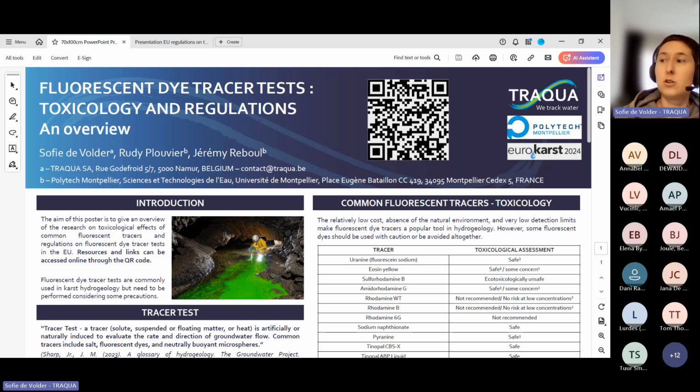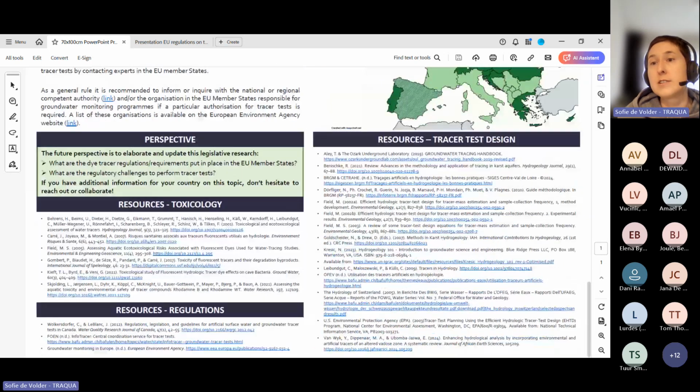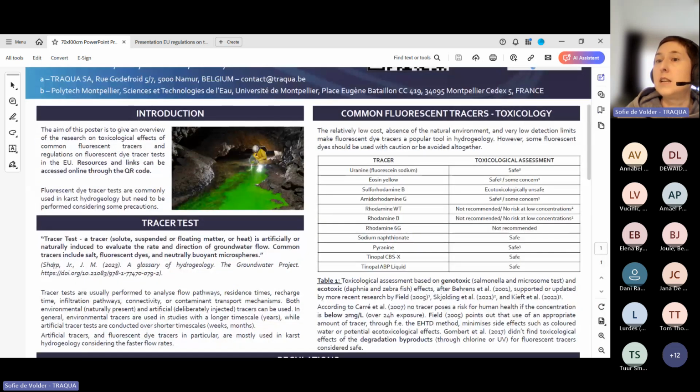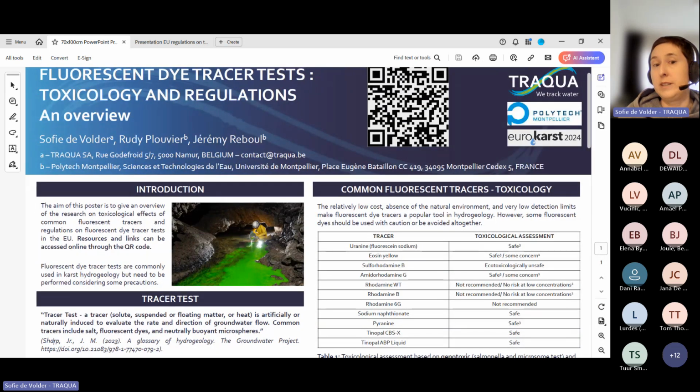The reasons why they are blocked are not always clear, but most often it's because it's not very commonly known. Sometimes the local authority is a bit afraid. They see this fluorescent dye, they don't know what it is, so they don't give permission to perform tracer tests. So we hope that providing this easily accessible information, with a lot of references, as you will see later down at the poster, can provide some additional information if you want to apply, for example, for a permit to perform a tracer test. So this is what we did with the students.